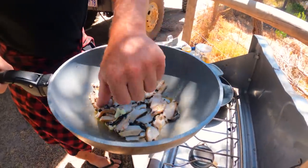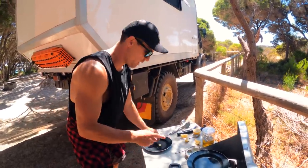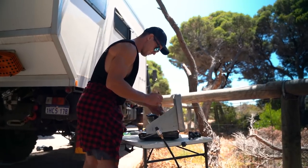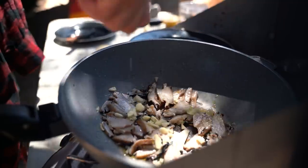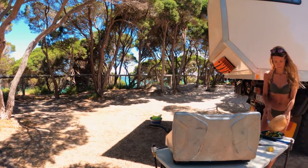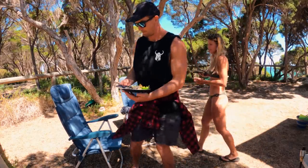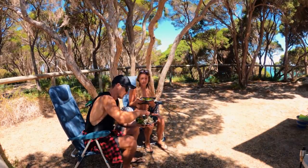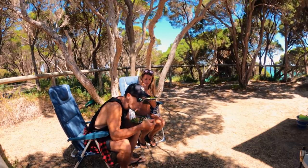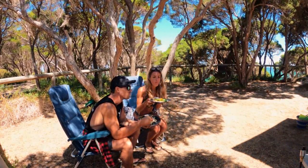That is what we're working with here, a nice abalone meat. I'm just chopping some garlic. I've put some olive oil in there. Got a little bit of lemon juice. We'll fry them up and have lunch. Yay! So good. Fresh from the sea.